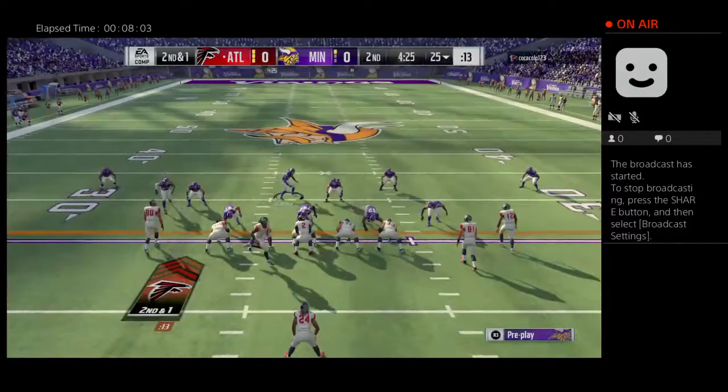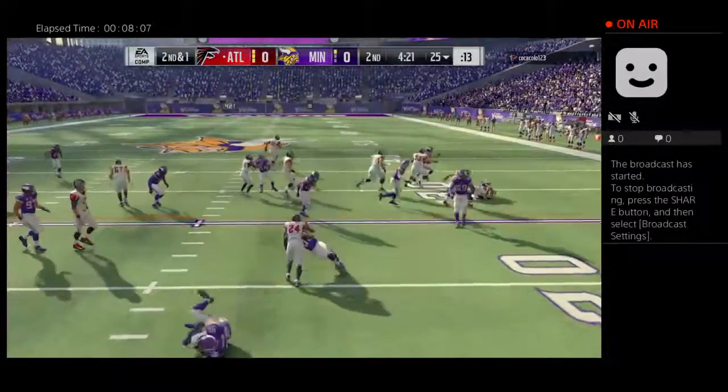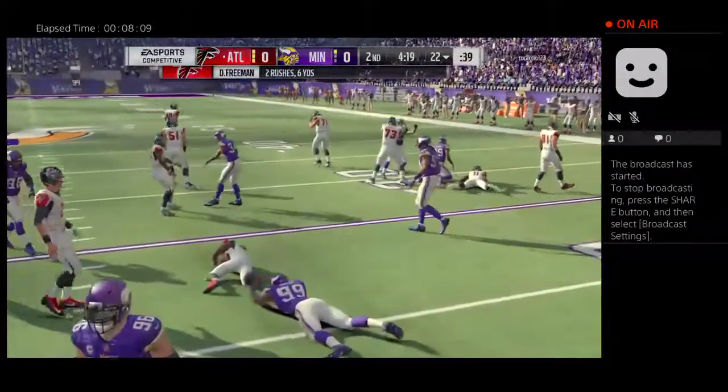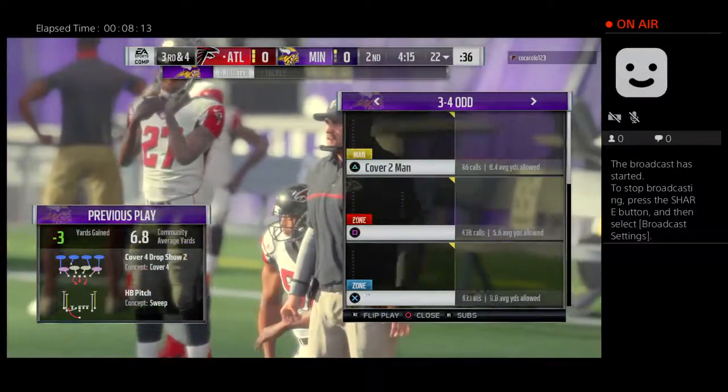Jones will come now in motion right. Again, they'll run with Freeman. And this one goes nowhere. Losing yardage back at the 22. So he loses 3 yards there.